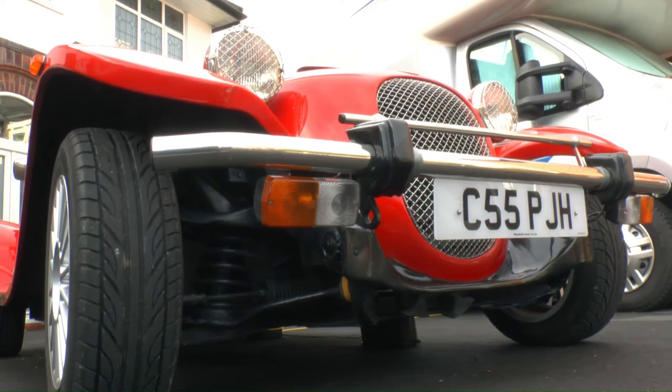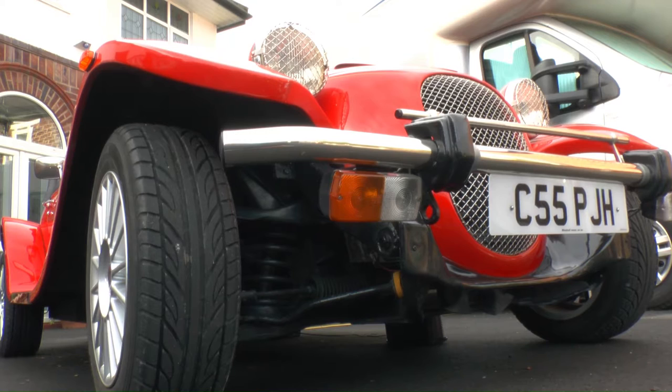And I went on a little mini holiday down to the south of England where there were several for sale. Tried three, and I bought this one, which was owned by a chap who used to work for a helicopter company. And he kept it very nicely in a beautifully clean garage. And the car was very nice. It only had 10,000 miles on it, I think, when I bought it.